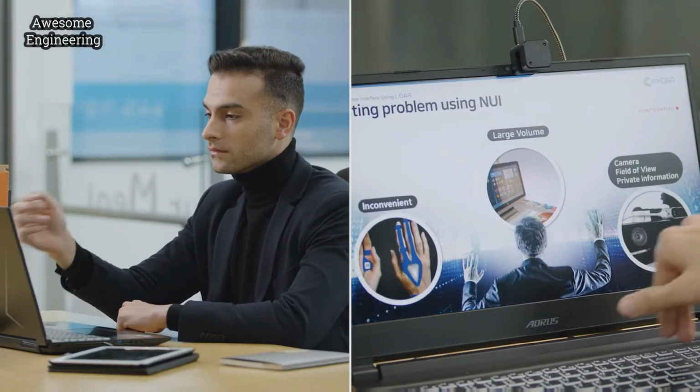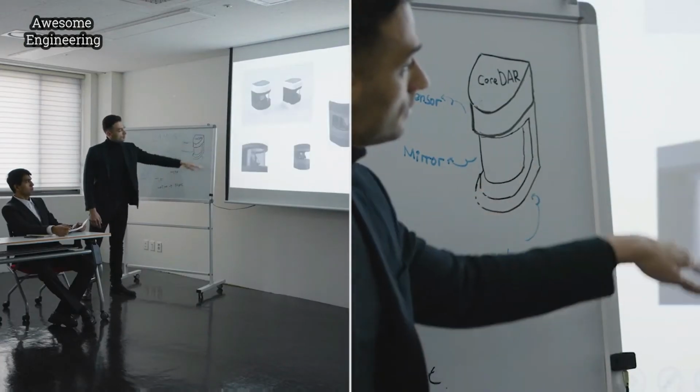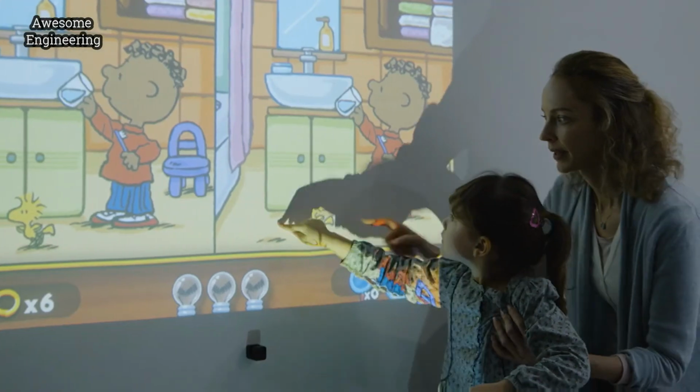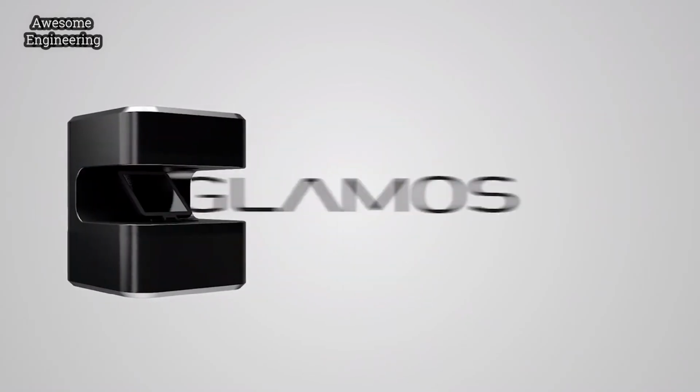Explore the seamless possibilities of Glamos and bring your devices to life. Anywhere you want, with all kinds of devices. Experience a whole new level of comfort, convenience, and fun. The choice is yours.